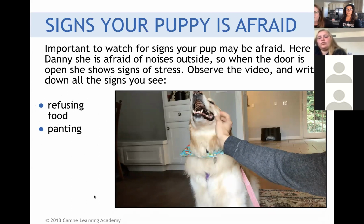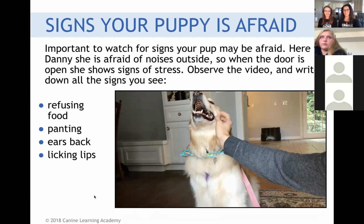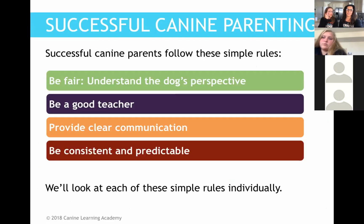Yeah, so refusing food, panting. Ears back. Did anyone see ears back? Lip licking. That's a hard one to say. Lip licking. Looking away. Yeah, she was totally avoiding the stressor. And then whale eye is when we see that big white area around the eyes.